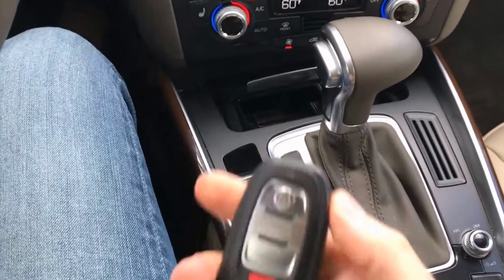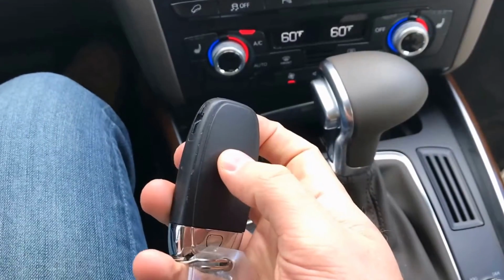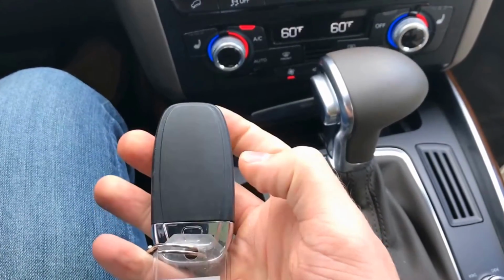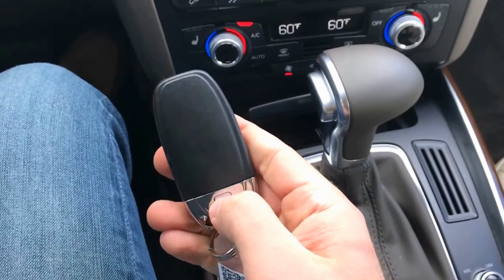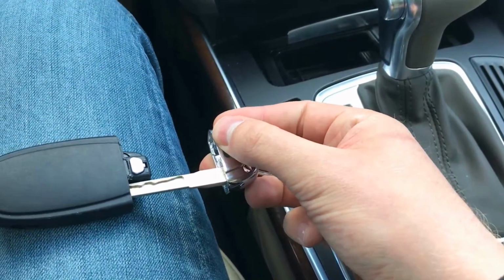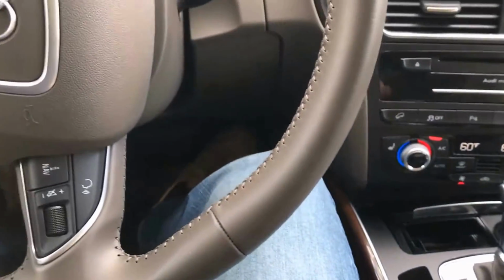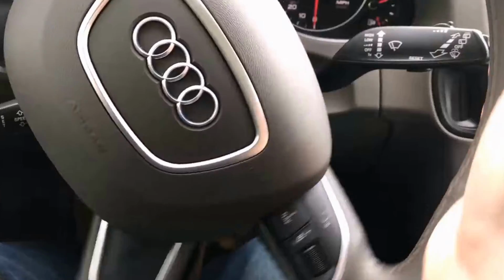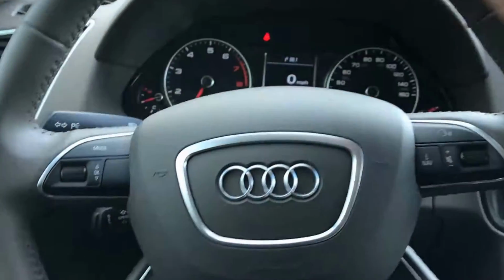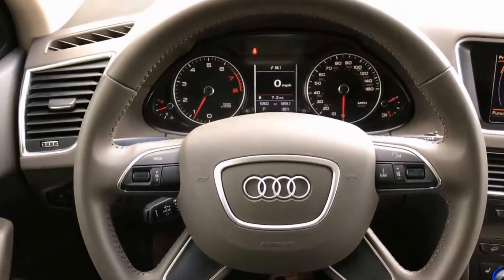One of the first impressions I had on this car was the weight of the key fob. We have 3 controls: the unlock, the trunk, and the lock, as well as the key on the inside just in case the electrical system fails. As I said before, the first impression I had of this car was the weight of the key. I found that it was probably heavier than the 2 keys that they normally give you for a rental.